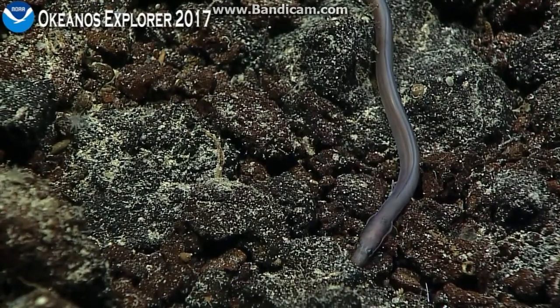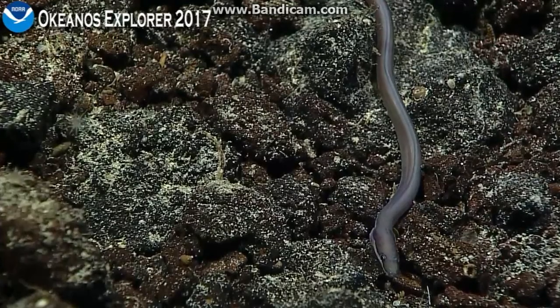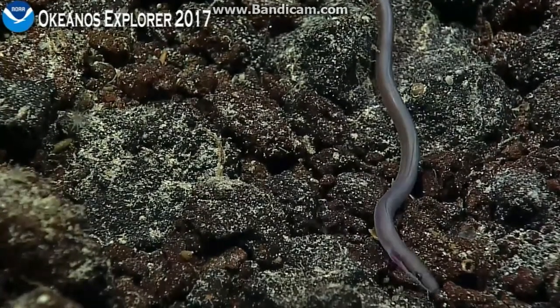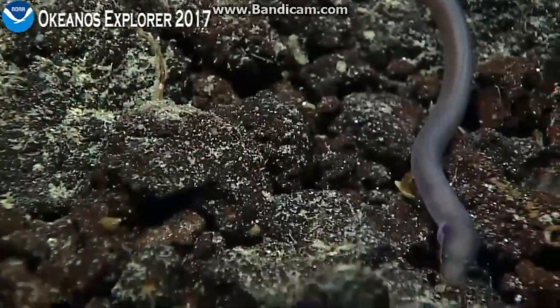Is it possible to zoom in a little bit more on the lateral side behind the gills? Okay. You can zoom in a bit, Roland. I'll try to center it up. Hold there. Yeah. So max zoom.